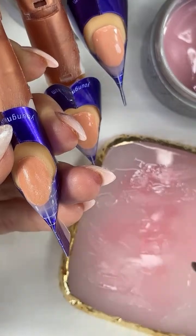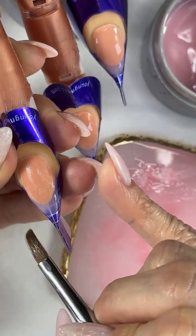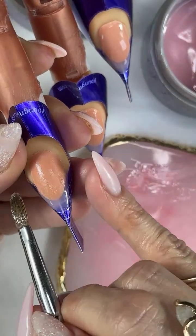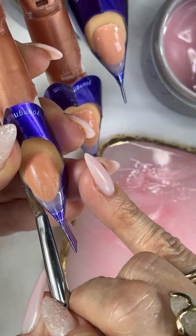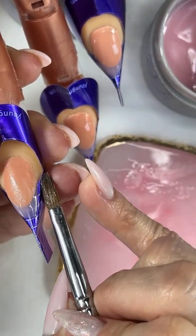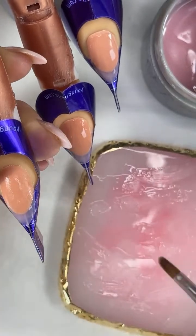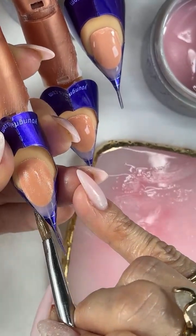Okay, let's wipe this. Oh, nothing like a new brush. I always buy like 4 to 6 brushes at a time, and depending on how many clients I'm doing, for sure, like 3 months, I could tell, and I want a new brush, please.